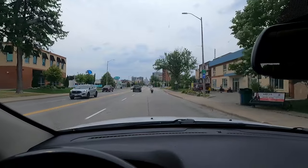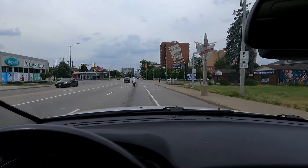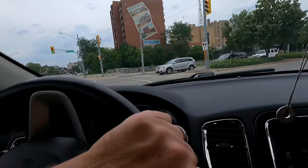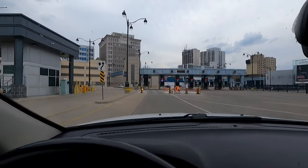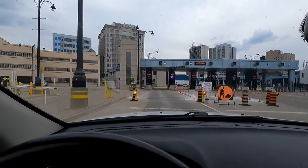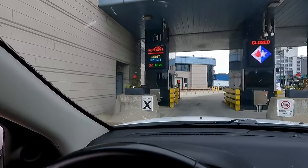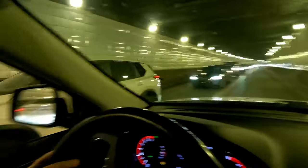Those tall buildings in the background, that is Detroit. This is OuelletteAvenue, and here's our turn to get to the tunnel. You always need my card. And they don't take cash, it's debit or credit only. Halfway through the tunnel, there's an American flag and a Canadian flag. That's apparently the borderline under the Detroit River.